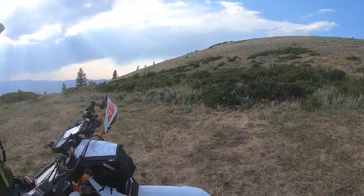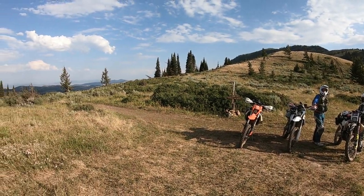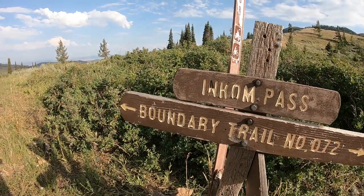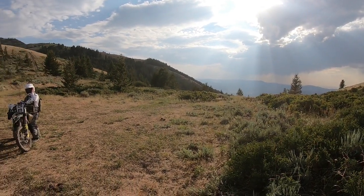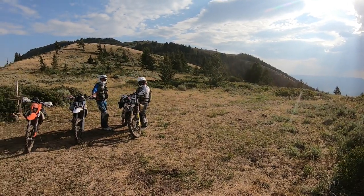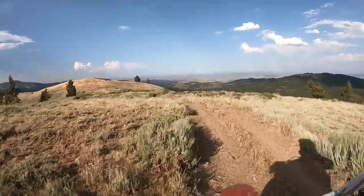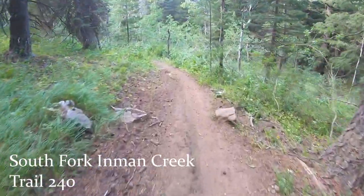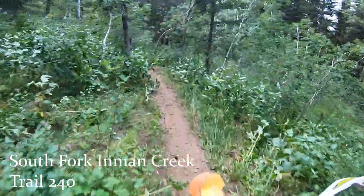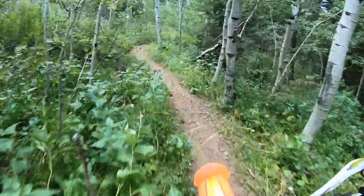Well, we've got the flagpole here. Yep. Income Pass. Say hi, guys. This is our last single track of the day. This is Inman Creek.